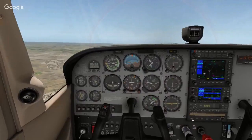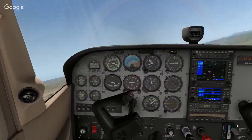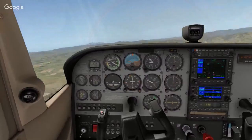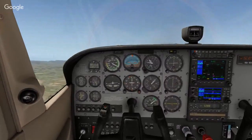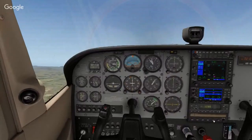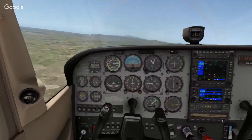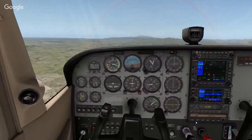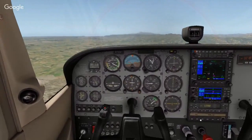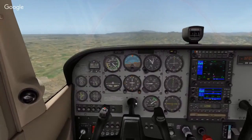So what I'm going to do is turn us back on course and put the altitude hold back on. There we go. Heading back south. And I'm going to put altitude hold on. Come on. Okay, so there we go. Got everything leveled back out.